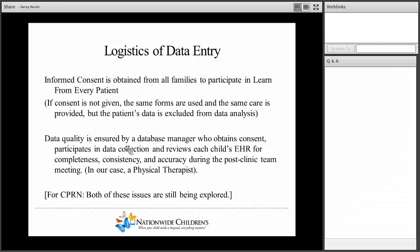So our institution at the time that this was created said this is research and you need to consent people to be part of it. So we offer consent to everybody that comes to the clinic. If the parents don't give us consent, we still use the same forms, we still do the same care, just the data is excluded from any data analysis. We also have a database manager who's a physical therapist who is able to listen to the team meeting at the end of the clinic, review what's been put into the child's health record to make sure that it's complete and accurate and consistent. And we thought that to have somebody who really understands the subject matter, as in a physical therapist, was really important.